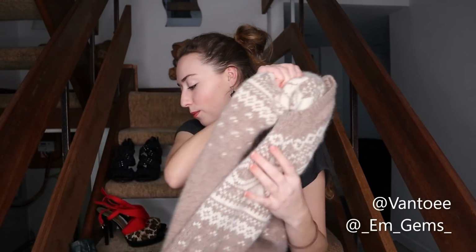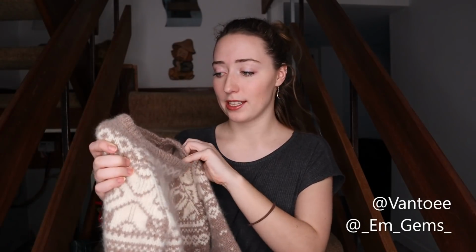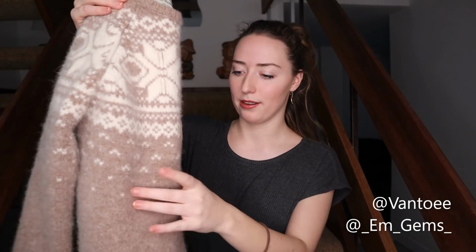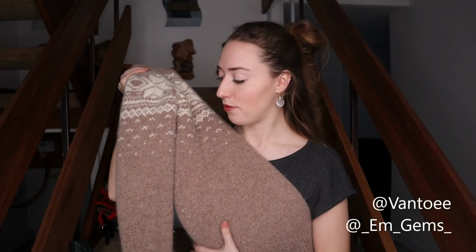So I'll start with the jumper. I found this in the pound charity shop and I only got it because it's just so thick and I really wanted a wintry jumper that didn't look Christmassy. So I wanted it to have snowflakes on it like this, or just have that sort of pattern all over it, so I can wear it in the colder months, not just in December. And this one, it's a Jack Wills one as well, and it's a really heavy knit. Like this would cost a lot more than £1, I'm sure. It's a long jumper and it's just really nice to lounge in. So I've really been enjoying this one.